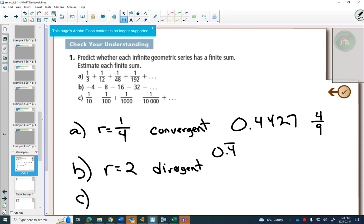And in C, it's changing from positive to negative, so that makes our r value -1/10. And in this one, those numbers are getting closer and closer to 0. So your sum is going to get closer and closer to a value. You're going to start with 1/10, then you're going to subtract, then add, then subtract, then add, then subtract. Okay? Any guesses on that one?